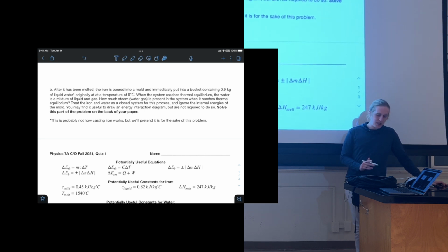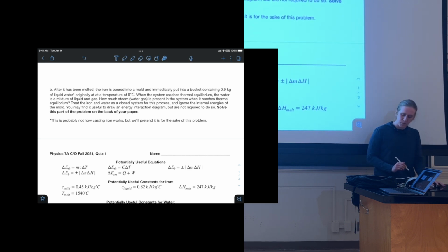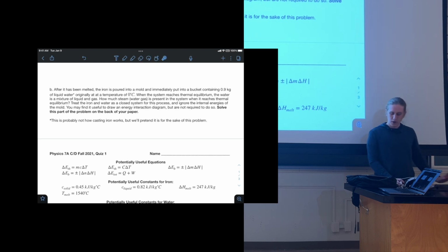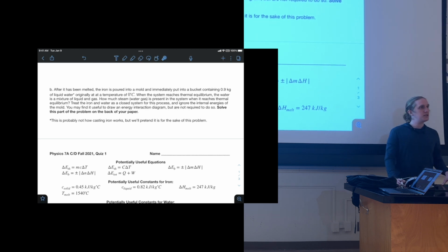When the system reaches thermal equilibrium, the water is a mixture of liquid and gas. How much steam, water, gas, is present in the system when it reaches thermal equilibrium? Treat the iron and water as a closed system. Ignore the internal energy of the mold. And you may find it useful to draw an energy interaction diagram, but are not required to do so, just as was said in the previous part.